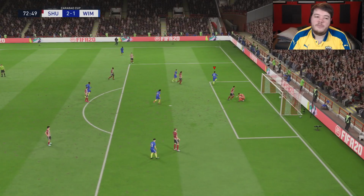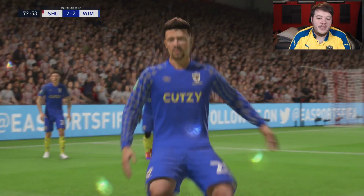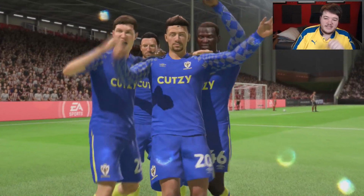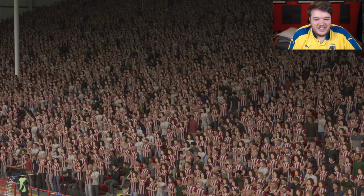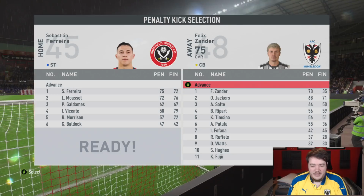It's easy. It's Obi Jackers. You do not give him a chance like that. There's the equaliser. We needed it, really. We want these youngsters to play in the Carabao Cup. Need to give them a chance. Penalties it is to decide who goes through and who goes crashing out of this very early round.